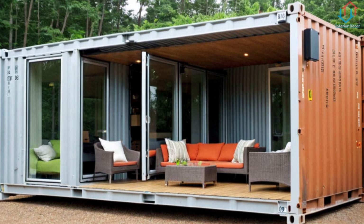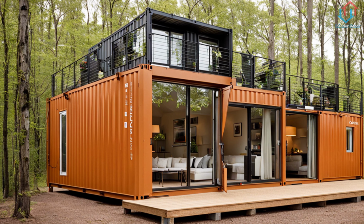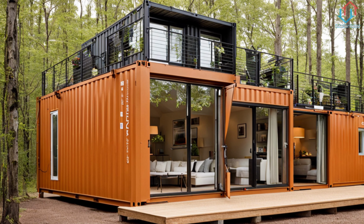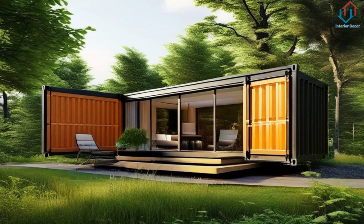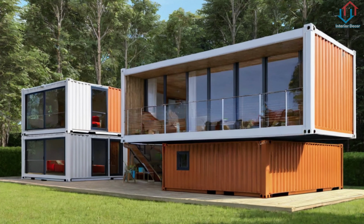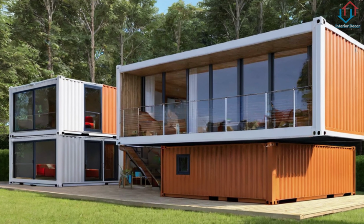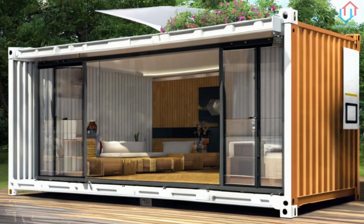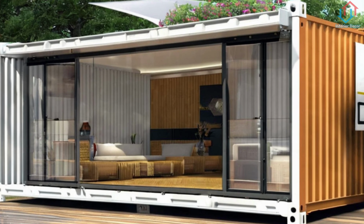The benefits of shipping container house design extend beyond sustainability and affordability. These homes offer a unique and modern aesthetic that stands out from traditional housing. They provide an opportunity to think outside the box and embrace innovative design solutions. The use of repurposed materials and efficient layouts can lead to cost savings and reduced environmental impact. Container homes also promote a sense of adventure and creativity, encouraging homeowners to explore new ways of living.